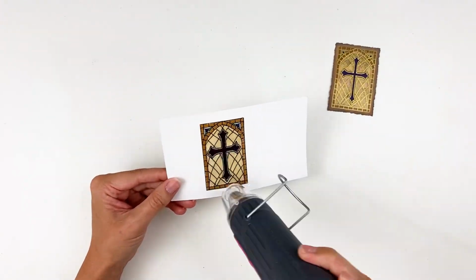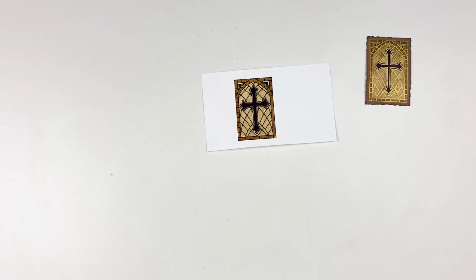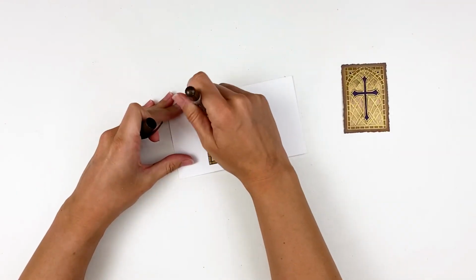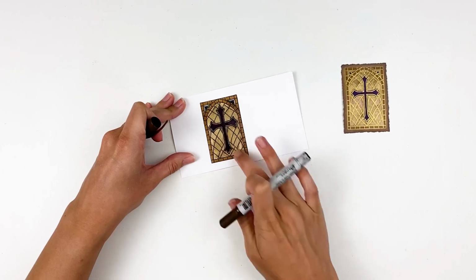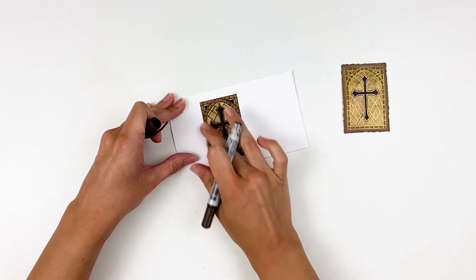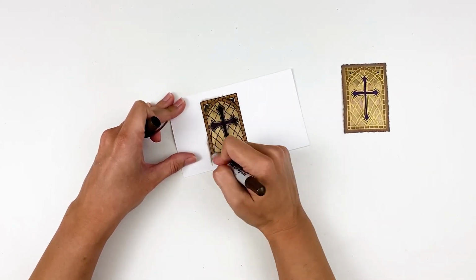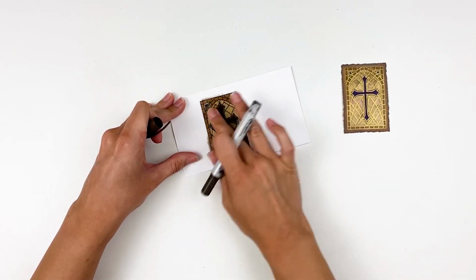And then you saw here before I added that brown, there were some areas where I didn't want it. So I just take a dry paintbrush before I heat set it, and then I can brush that powder away. So now everything has been heat set. Everything's colored in, and now I'm going to go in with a Walnut Stain Distress Crayon. You could also use a Gelato. They're similar, and they would work for this technique. So I'm just coloring over the top of this and then using my finger to burnish that crayon down into the nooks and crannies.